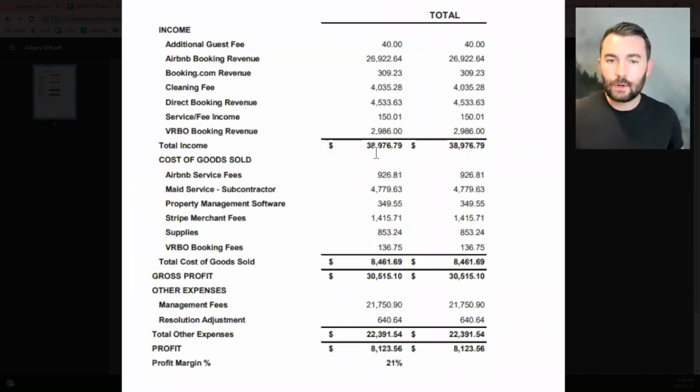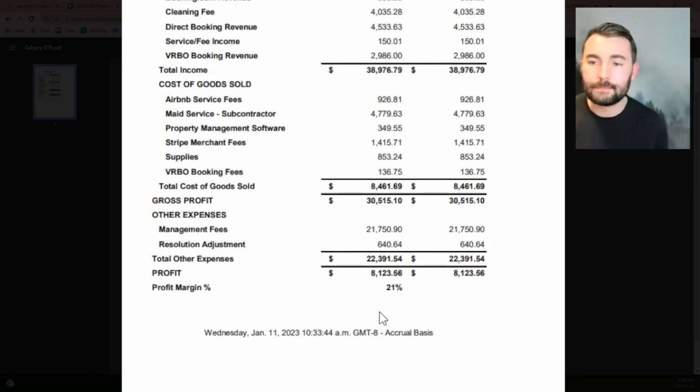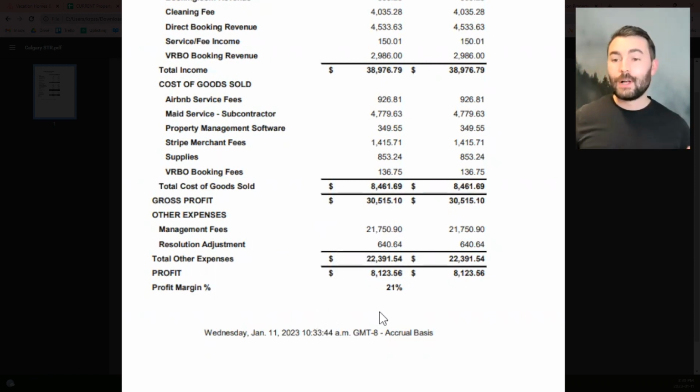This property over a 6-month period still did a respectable, just shy of around $39,000, so not too bad. Getting into some of the different costs, again, it's going to look very similar to the last example. Service fees, you've got to pay our maids, property management service. That left us with around $30,000 gross profit. Management fees, that's the actual disbursements that go to my client. We had to refund a guest another time. Long story short, to the business, we made around $8,100 on this in 6 months, a 21% profit margin on just shy of 39 grand. The numbers obviously would have been a lot better if we had kept that $40,000 booking, but overall, it's still very early in the life of the management of this property.